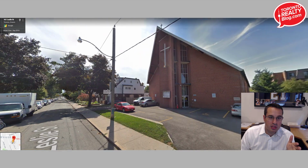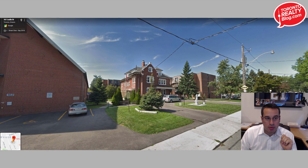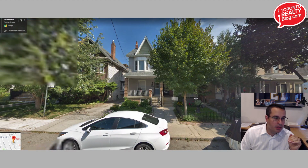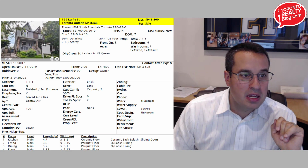Okay, what's across the street? Well, we're across from a church. Jesus, you better like what's across the street. So we've got a little building here as well, right? Is that called a rectory? I'm not sure. So location-wise, maybe you don't love being right across the street from the church, but the house is awesome, right? Look at it, it's a beautiful house, and that's your laneway right there, not to be confused with a private drive. So it is a semi, it is 2.5 stories, and the bones here are solid, right?